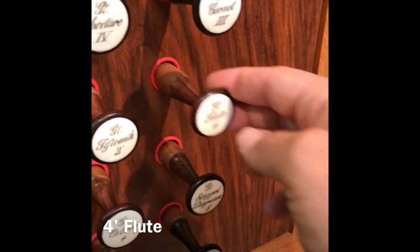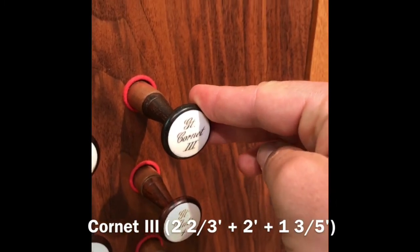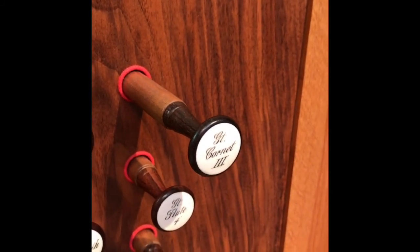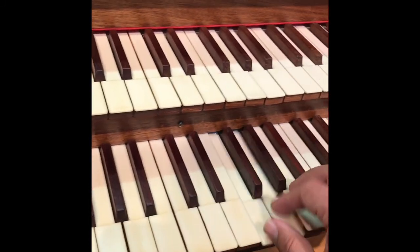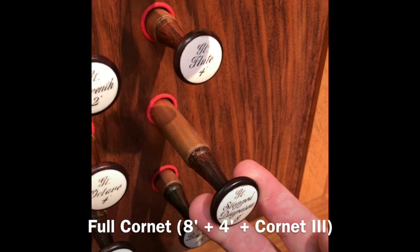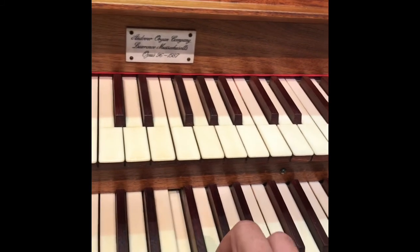Here is our 4-foot flute. And here's the cornet rank, and this stop has 3 ranks it's calling on, and it's the top of a traditional Baroque cornet. So it'd be the 2 2/3, the 2-foot, and the 1 3/5, and you can hear that. It's meant to be used in combination, but here is a full cornet, so we've got our 8-foot softer stop, stopped diapason, the 4-foot flute, and then the cornet on top. And here's our full cornet together, which sounds like this. Very nice solo option.